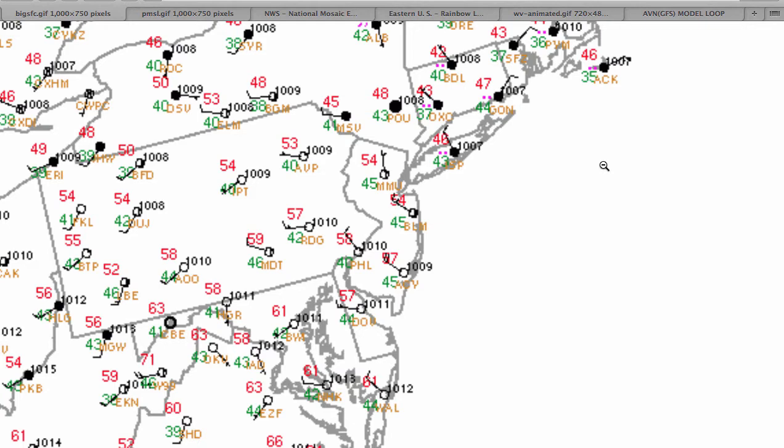Temperatures right now range from the lower to mid 40s where it's raining, lower to mid 50s over the rest of the New York City metropolitan area, and mid to upper 50s over the Philadelphia metropolitan area. High temperatures today, as winds start to downslope off the Appalachian Mountains, will range from the mid to upper 60s for highs, upper 50s to lower 60s over Long Island due to the influence from the Long Island Sound.